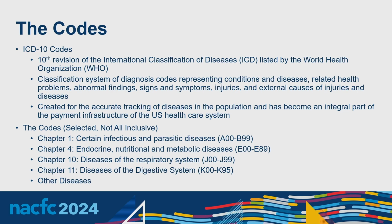We included a handout for you. It has the ICD-10 codes and some drugs that we have had success getting covered. You can look through that as I go through them. It's pretty much the same thing.